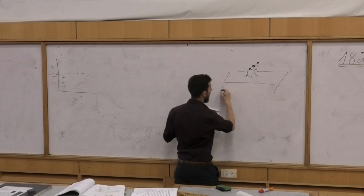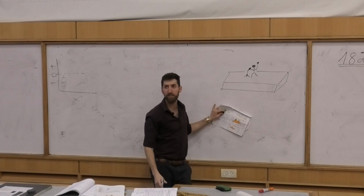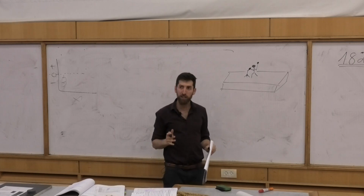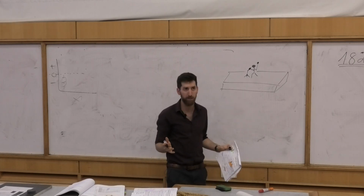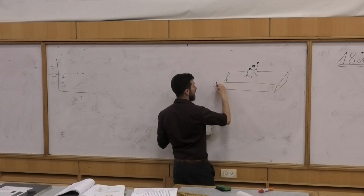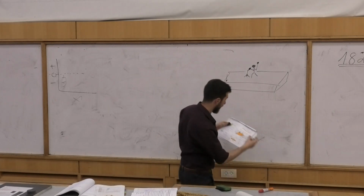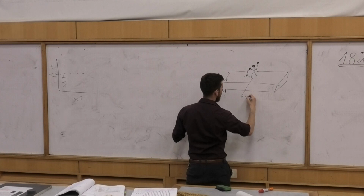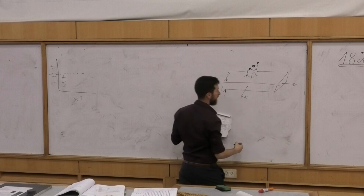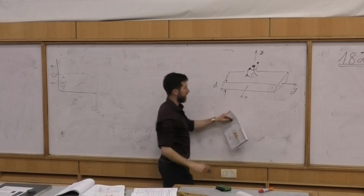And he's standing on an infinite stage. What do I mean by infinite? There's no such thing as infinite. I mean that one of the dimensions is really small compared to the other. So the thickness of the stage is gonna be D, but the stage is infinite in the other direction. This is gonna be the X direction, from the middle of the stage. This is gonna be the Y direction, and this is gonna be the Z direction, right?